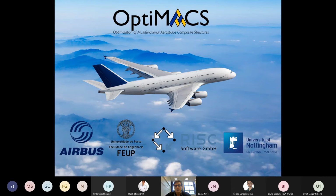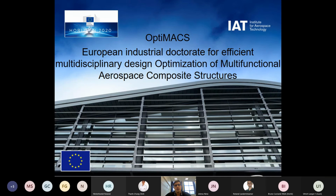The gist of the project is efficient multidisciplinary design optimization of multifunctional aerospace composites. And we are dealing with several different aspects of multifunctional optimization. We will be talking about these aspects later on today and tomorrow, but I can very briefly introduce you to what the project is about.